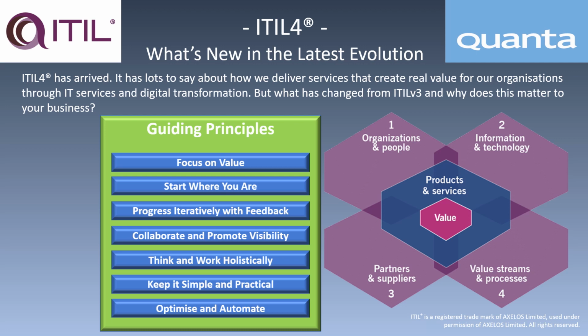The first dimension isn't just about people. It's also about recognizing organizational structures and the importance of creating teams effectively. Those teams need to have the right culture. You can't underestimate the importance of that. It's also essential that we have the right technology, but recognizing the importance of information. I'm sure I don't need to tell any of you about GDPR nowadays, and understanding the importance of managing information is crucial.